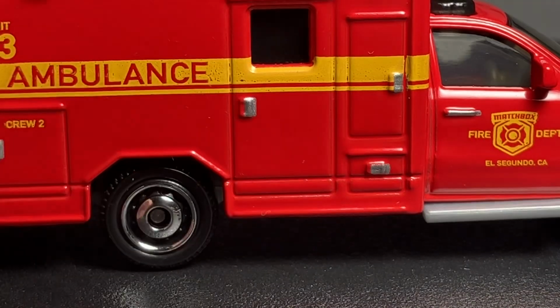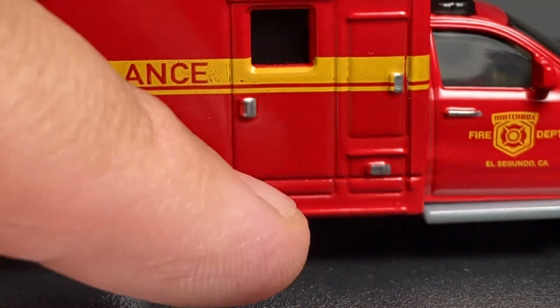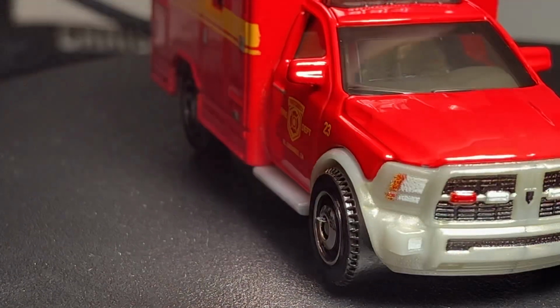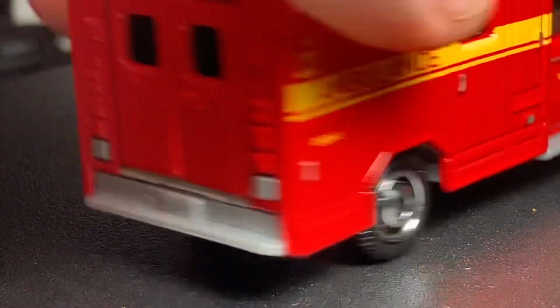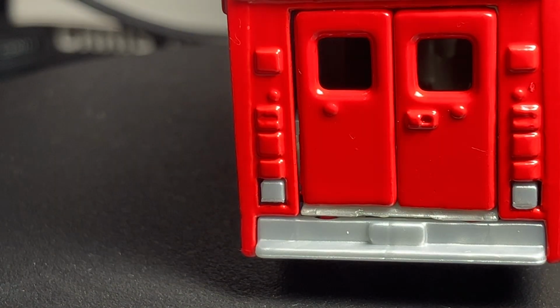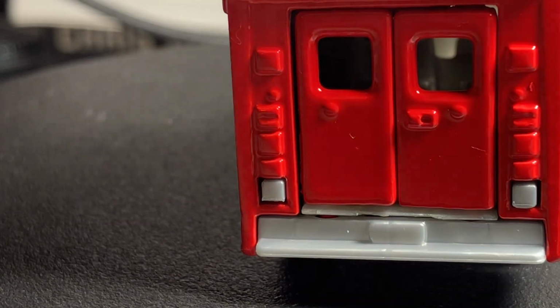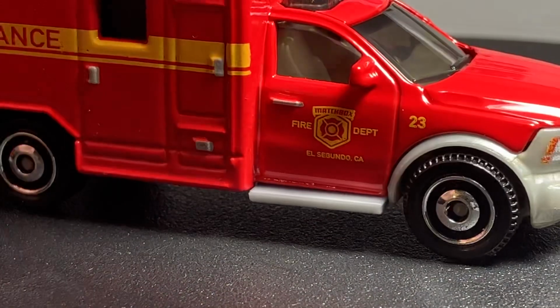And then you do have a molded in door with window on this side of the ambulance, which is quite nice. Of course, you have your painted in lights and grille on the front. And just some silver painted lights on the back. So that covers the video on the TerraStar ambulance.